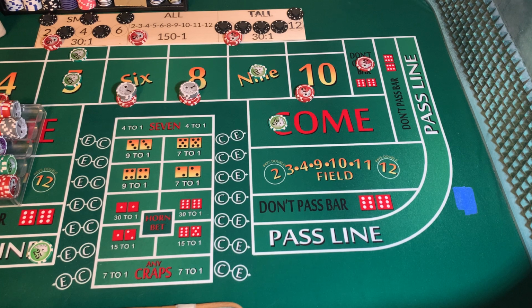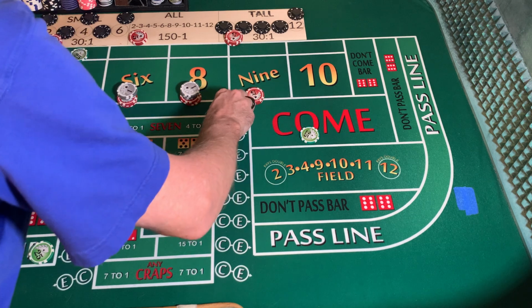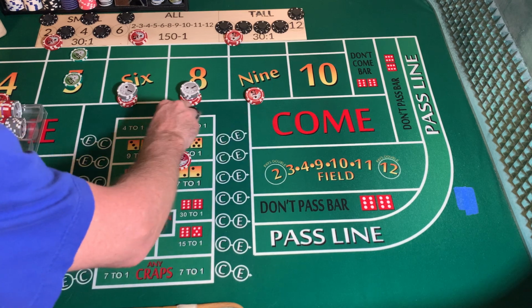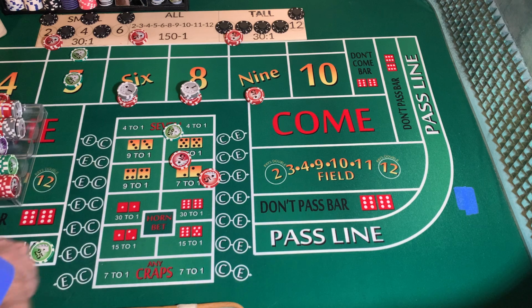3, 2, 1, 3. That should have been a come out roll, right? So let's take that back down. I had 15 on that 9. Now I paid myself 21, so let's get some change for this. Put back our $21.